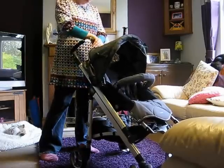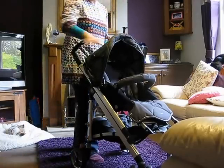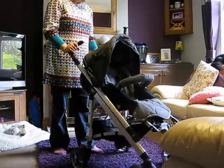And you can have it pulled all the way back if you just want a little bit of shade. So it's brilliant, and it's just easy to tuck in or out.